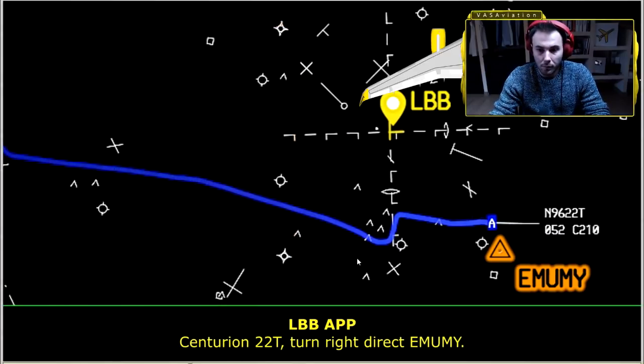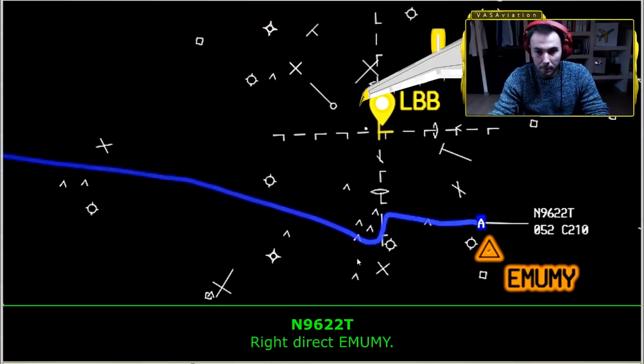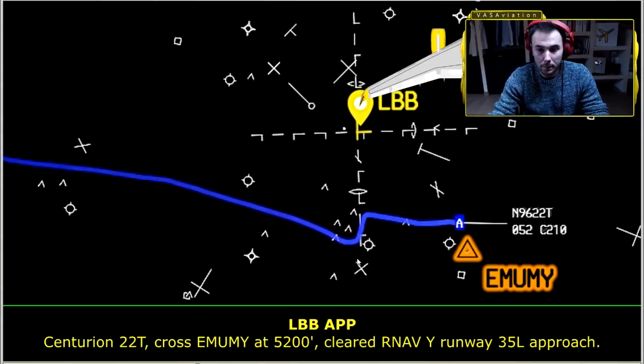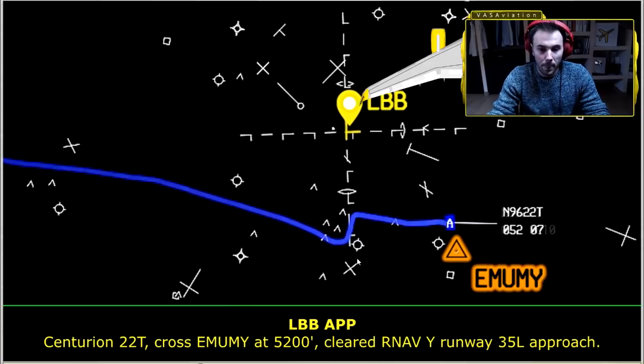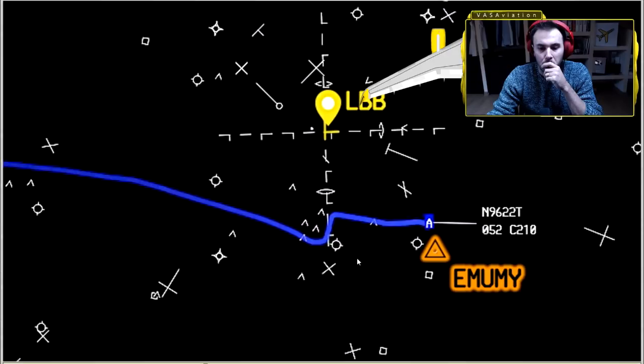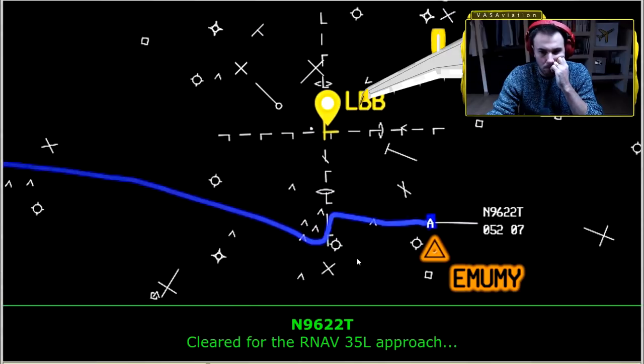22 Tango, turn right direct Imami. Right direct Imami. And at Imami, cleared for the approach. 22 Tango, cross Imami at 5,200, cleared for the RNAV Yankee runway 35 left approach. Cleared for RNAV 35 left approach.